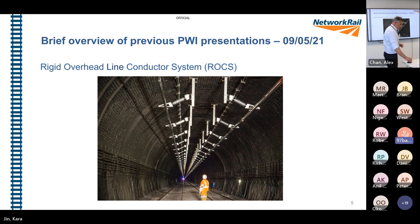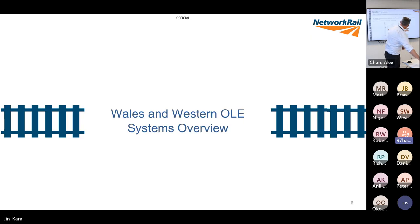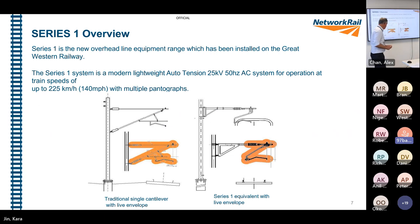Lots to learn, and there's still lots to learn and lots to do. So in terms of where we are, for those who may not be familiar with Series 1, the Series 1 overhead line system which we have, as you can see, the picture on the right is what we call the single insulated cantilever. So the electrical footprint, as most of you know, is significantly shorter or smaller than a more conventional system, which has more insulators, more scaffolding tube, for want of a better word, and a bigger electrical footprint. The smaller the footprint, the better.